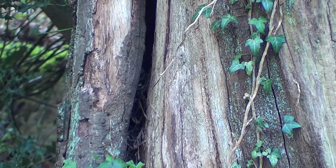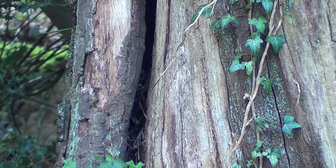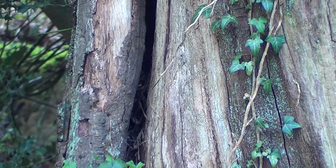But the tree creeper, we're far enough away from it, it's not even bothered about us because we're that far away. Right, I've got the camera zoomed in on the hole, well, on the split in the bark. It's all very loose bark on the back of that tree. There's a couple of inches gap inside it there, and that's what the nest is.